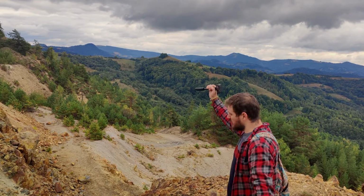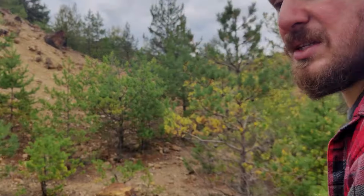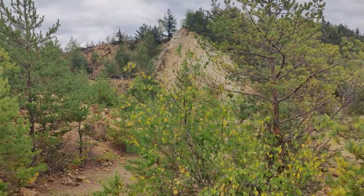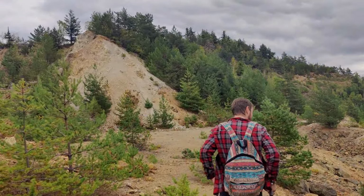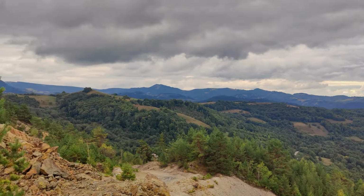Now we're going on the mining road back to our car and continue our journey, and hopefully we get to see the copper mine, which is more massive. Yeah, but how can we get back to our car? Eventually. Oh god, I don't like it when you say eventually. It usually ends up in a problem.